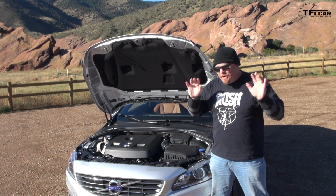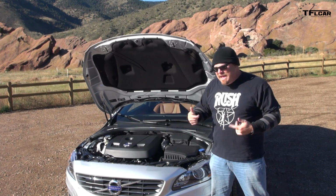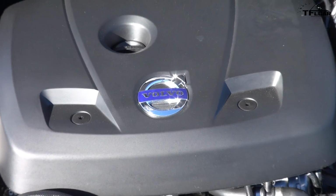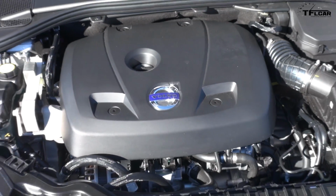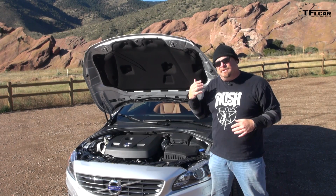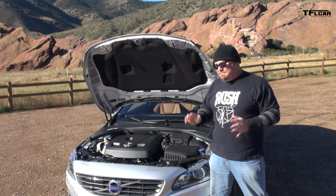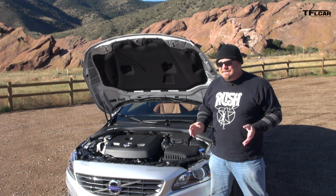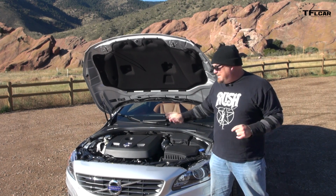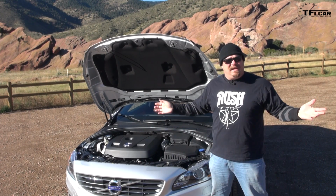This is how it works according to Volvo. You have the supercharger, which kicks in immediately, helping you get up with low-end torque and then build, and then the turbocharger kicks in as the supercharger dies out. That way there's no turbocharger lag, and at the same time you're maintaining excellent boost and supposedly good efficiency. Actually, it's not supposedly, because it's been getting really good gas mileage. I've been averaging 27 miles per gallon, and I drive like an idiot.